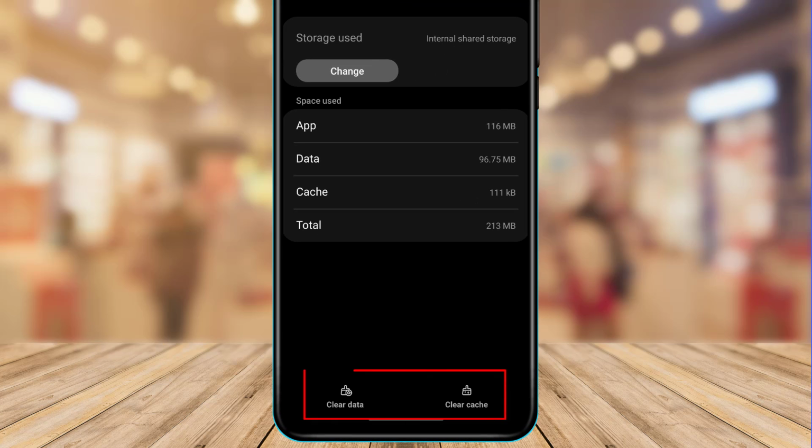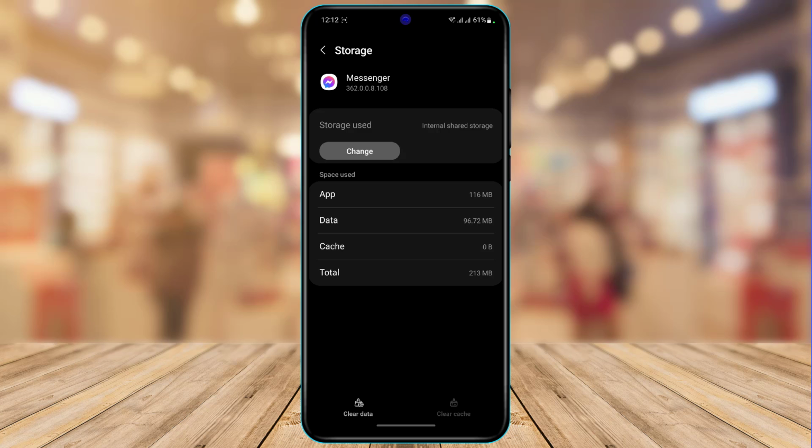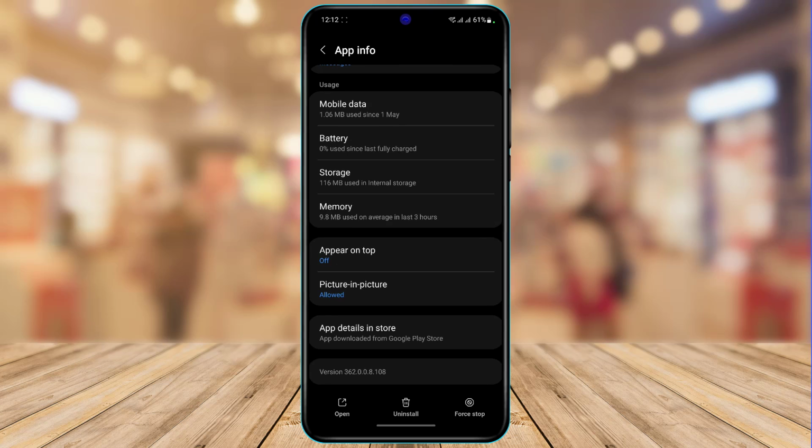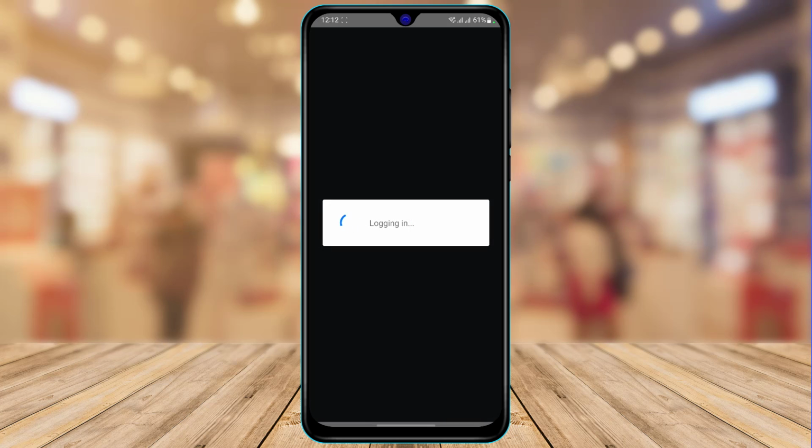Now in order to reset our messenger app, first of all what you'd like to do is simply clear the cache files of this app, and then once you clear the cache files, you can simply tap on the clear data button at the bottom left hand side of the screen. So go ahead and tap on clear data, come back, and then you might also want to force stop the application. Once you tap on force stop, open the messenger app again, re-log into your account, allow all of the permissions whichever the app requires, and see whether the issue has finally been fixed or not. If it does not fix the issue, then you want to simply uninstall and then reinstall this messenger app.